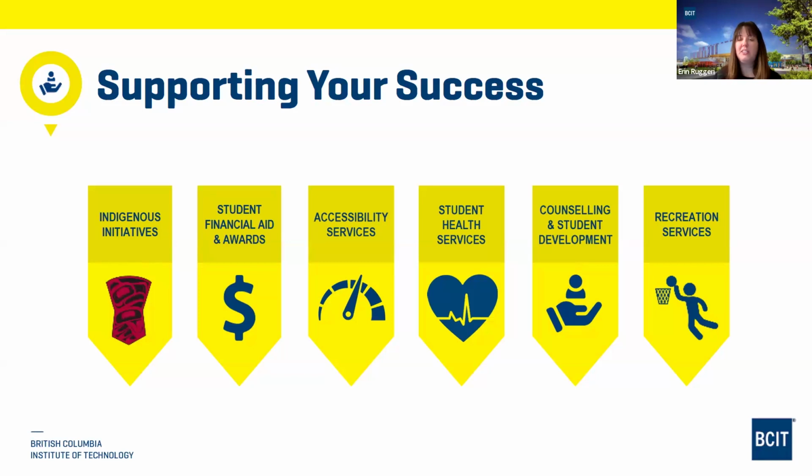And then rec services, one of my favorites. We have a full service gym, weight room, cardio machines on campus available to students and staff and faculty. We also have lunch hour fitness classes. We have intramurals. You can rent out equipment. So there's lots of ways to get involved in rec services.